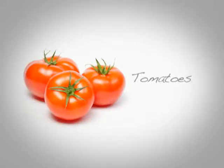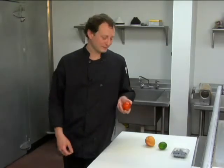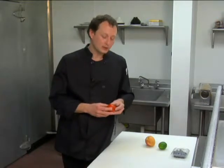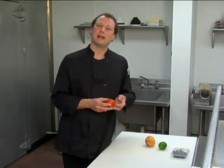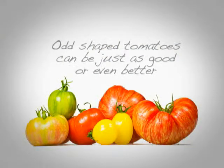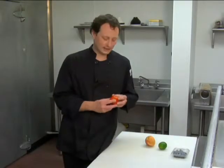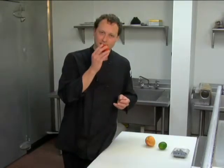Next, I want to give you a few pointers on tomatoes. And yes, tomatoes are a fruit. When you're looking at a tomato, it doesn't necessarily have to be a perfect round shape. In fact, some of your tomatoes that are irregular are going to be better. So what are you looking for? Well, as always, color is a good indicator. You want to give it that smell.